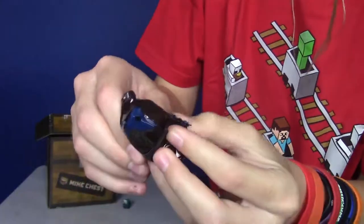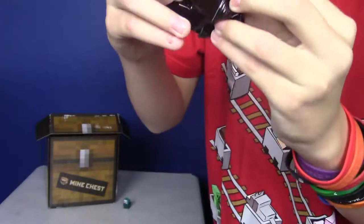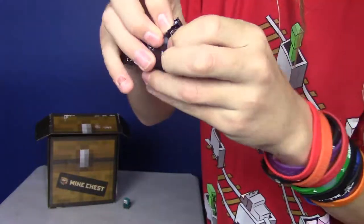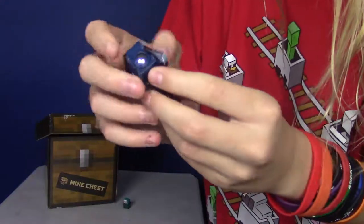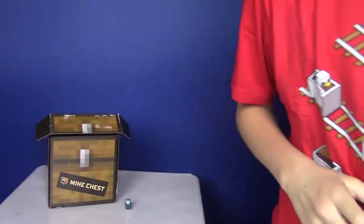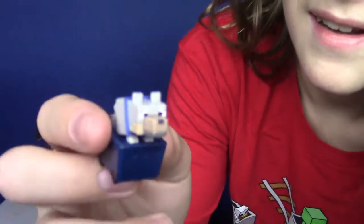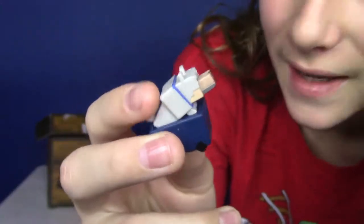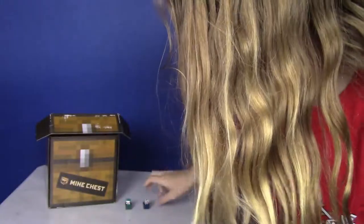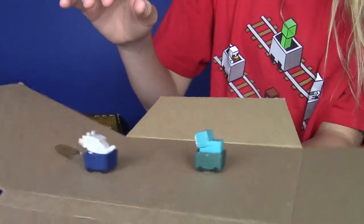Okay. See. Oh, it's definitely not the witch. It's blue. Oh no, what is it? Oh crud, I dropped it. Oh my goodness! Ew! Look at it, it's a dog! It's a wolf. Oh man, I got a wolf and a sheep. Oh, they are so happy. They can roll around.